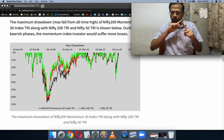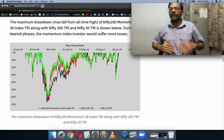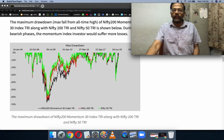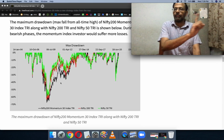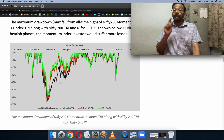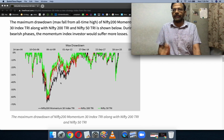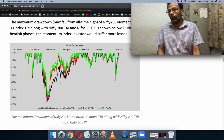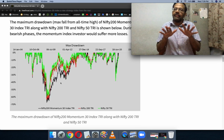From that time, over the next almost 4 years, the market was not doing anything. It was going up, down, and so on. During that time, notice that the drawdown is very high for the momentum index compared to the market cap based index. That is the problem with the momentum strategy, at least from what we have seen here. When the market itself does not have momentum, the strategy can be very risky.